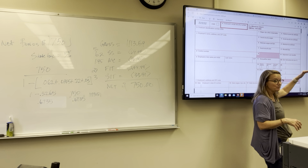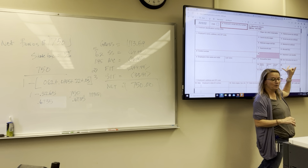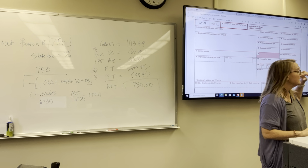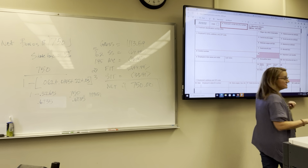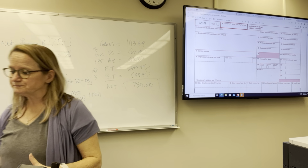If they participated in a retirement plan, this box is checked as well. That's important because there are limits on how much can be contributed to retirement plans, and depending upon whether you had one at work or not, that limit is different. Okay, so that's why that box is there. Third party sick pay, so that would be like disability pay, which would come on a W-2 as well.